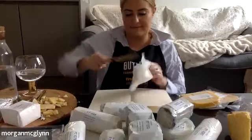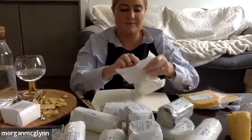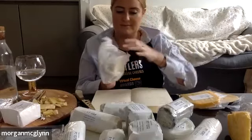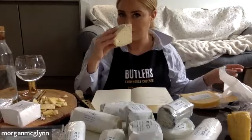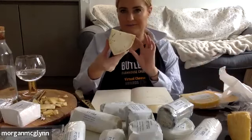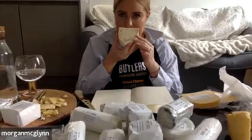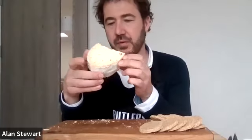F101084. Oh, this smells delish. That looks really good. First of all, beautiful. Really smell the chive. Really smell the garlic chive, yeah. Really delish. But actually really fresh as well, like very lactic. So really nice kind of mix.